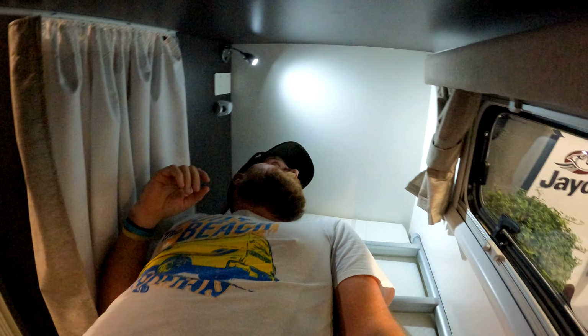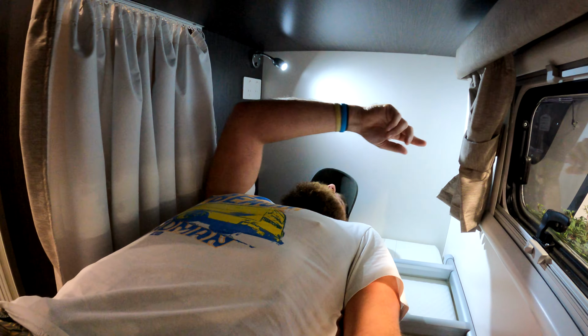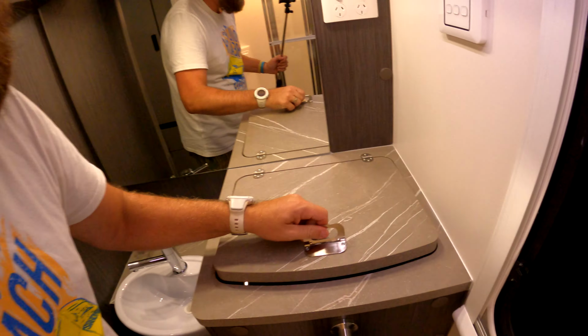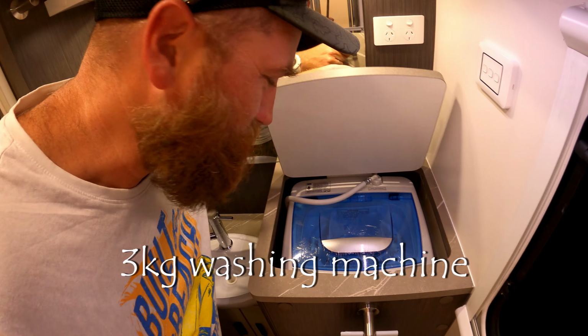I can imagine Jade, our oldest child, having this curtain pulled most of the time. Lying on one of the single ones is quite small. Mattress is comfy, but you kind of feel a little bit claustrophobic. In the shower here. I don't really know why they bother with these. Apparently no one uses them.